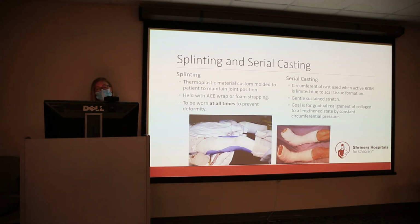Serial casting, like I mentioned, we don't typically do it on the unit, but basically that's a way to apply a circumferential pressure, maintaining a range of motion. That helps to really allow the soft tissues to relax and lengthen. We do it a lot for patients that are already contracted, and so we'll apply the cast, and while it's wet, we stretch them into the position we need them to be in, and then once it dries and hardens, they stay in that position maybe 2 to 3 days, and then we take it down and check the range of motion again. So it's kind of a way to apply a gentle and prolonged stretch to get more range of motion.